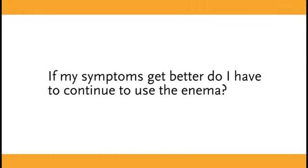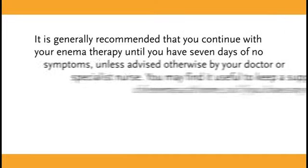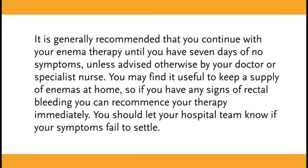If my symptoms get better, do I have to continue to use the enema? It is generally recommended that you continue with your enema therapy until you have 7 days of no symptoms, unless advised otherwise by your doctor or specialist nurse. You may find it useful to keep a supply of enemas at home, so if you have any signs of rectal bleeding, you can recommence your therapy immediately. You should let your hospital team know if your symptoms fail to settle.